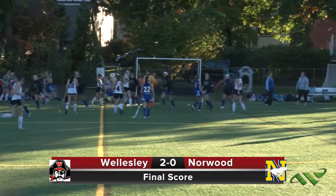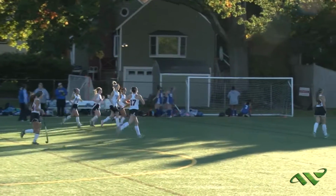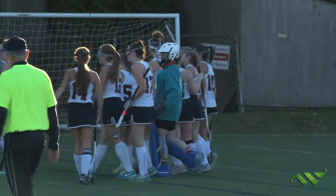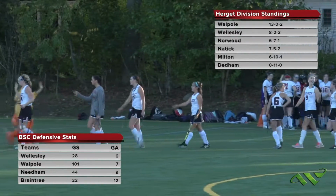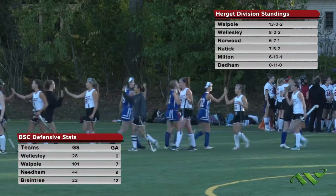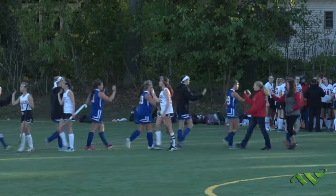Wellesley not only gets the win here, but once again, it comes by way of the shutout. Now remember last episode I said Wellesley was tied with Walpole for fewest goals allowed so far this season. Well, as of October 16th, Raiders now lead the Bay State Conference with only 6 goals scored against them, beating out Walpole's 7. Wellesley makes this the final here, shutting out Norwood 2-0.